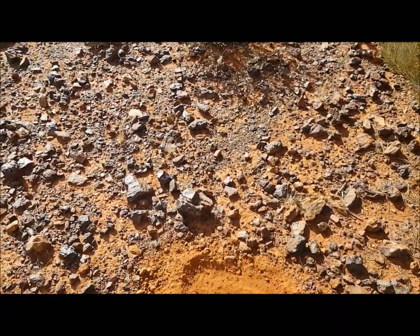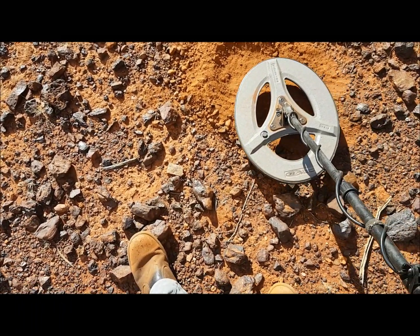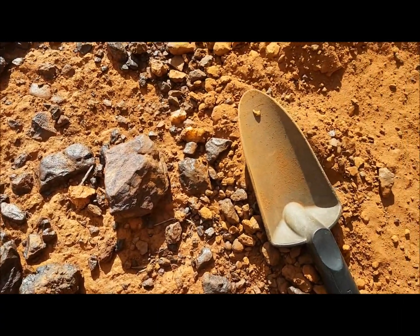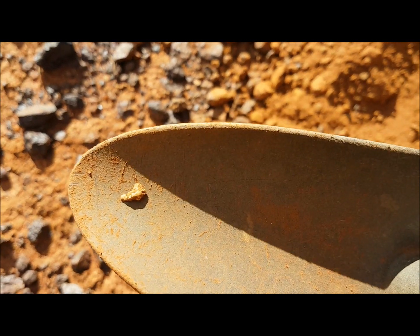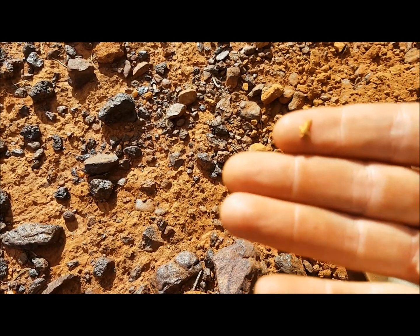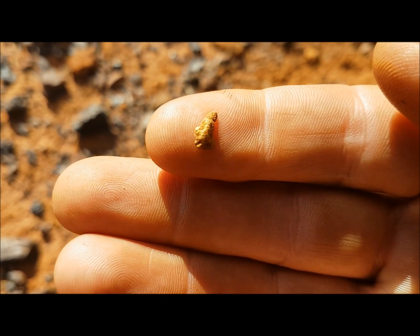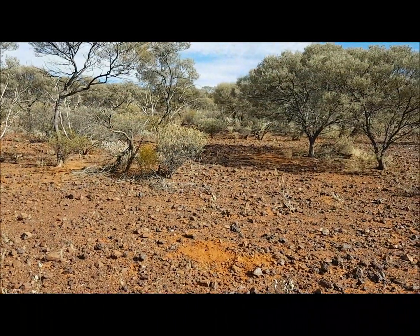Okay, I've just done a heavy boot scrape. Unfortunately the signal has moved. There's where it was, there's where it is. The Eureka, saved my money, piece of gold number 2. Very similar size. Could be at 0.7 of a gram maybe. But that's 2 pieces in about 4 meters, so this could be what I'm hoping. There's a patch of gold running straight down this hill.